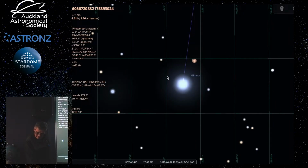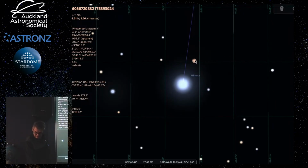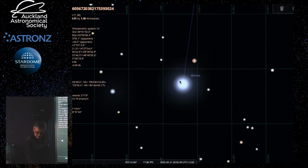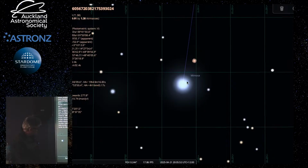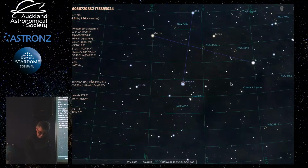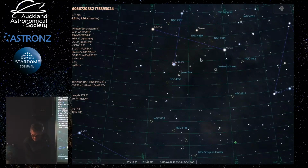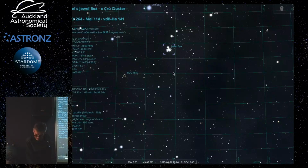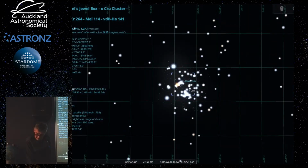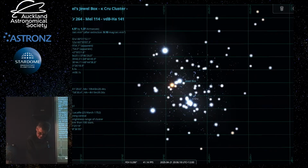But just to see the contrast between the 2 stars, it doesn't really show it the way it looks on a telescope compared to the way it's rendered on here. But it's quite a fascinating one to look at. And of course we have our favourite object, which is within the same binocular field for sure from Mimosa, this nice star cluster here called Kappa Crucis, or the Jewel Box or Jewel Casket sometimes. It's a really nice little cluster of stars.